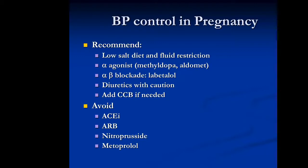Okay, they used to say no ACE inhibitors just in the 3rd trimester, but now we know that even in the 1st and 2nd trimester it can lead to fetal abnormalities. Do not tell them it's okay to take it. We still, to this date, are having people coming in on ACE inhibitors in their last trimester. Same thing with ARBs, nitroprusside, we want to stay away from that, okay, and metoprolol, probably should stay away from that if you can, okay?